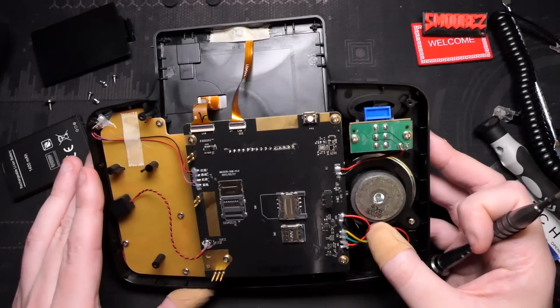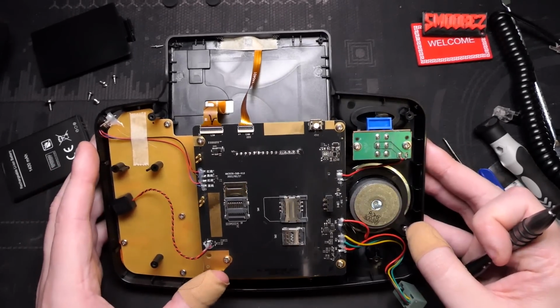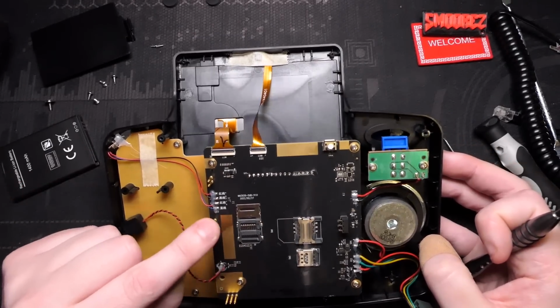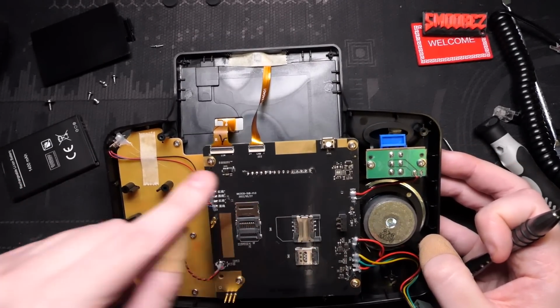Yeah, that's an 8 ohm 0.5 watt speaker. Well, it had some kick to it. The notification LED is hot glued to the top. We have Chinese lettering on there as well. The speaker's hot glued. Everything seems to be hot glued.